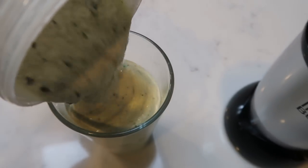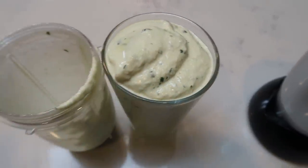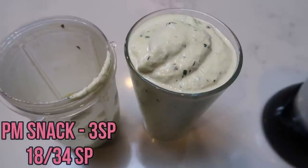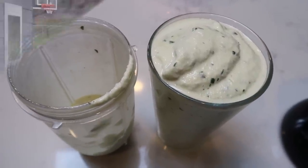Look at that. Yum, you're getting in some greens. It's sweet from the pineapple and the banana. Okay, so the Tara's Whey is 2 smart points. The almond milk is 1 point. I do not count points for blended fruit. So my protein shake is 3 smart points.